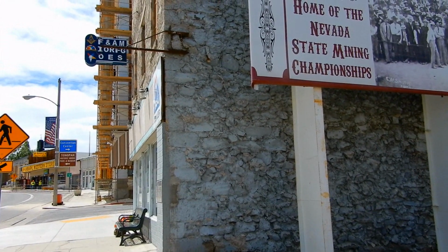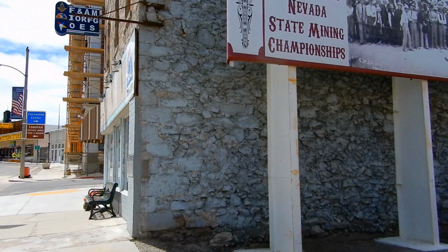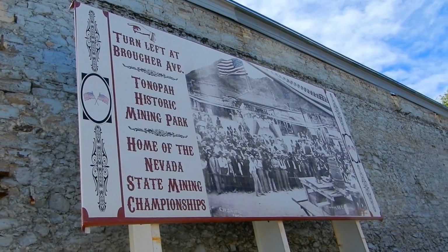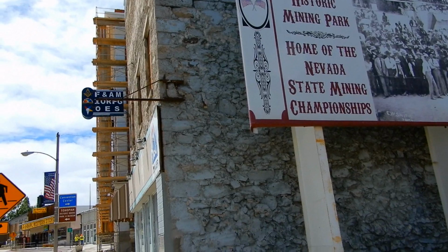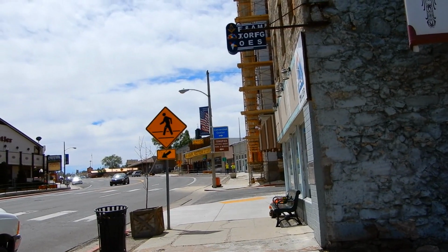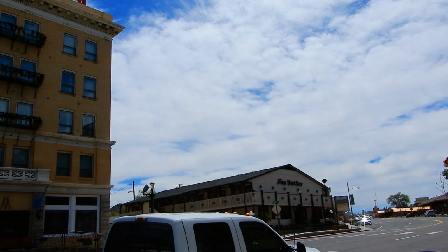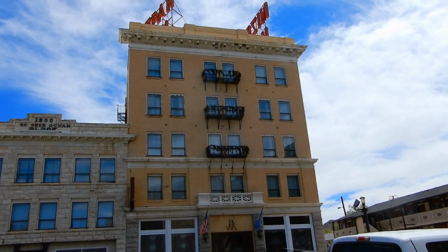Okay, we're doing a 360 of Tonopah right across from the Mizpah. So here we are in Tonopah, a very historic mining town in Nevada. So this is looking south on the main road. Here is the historic Mizpah Hotel.